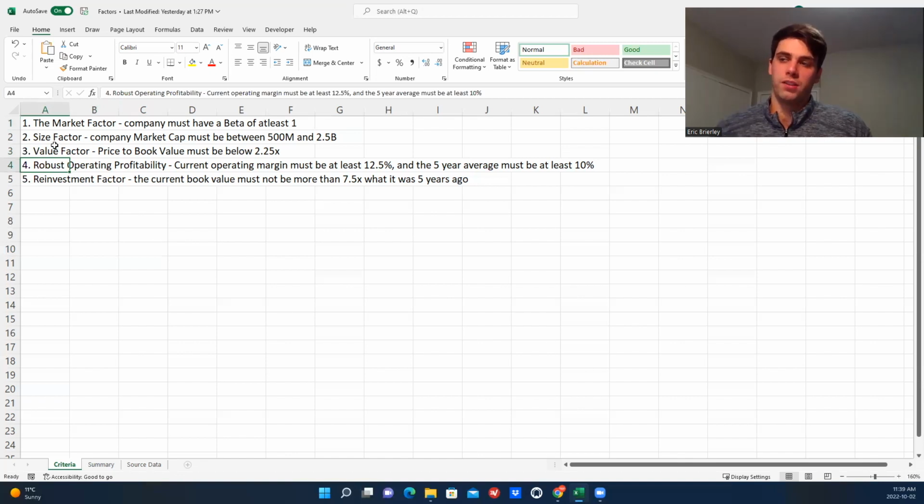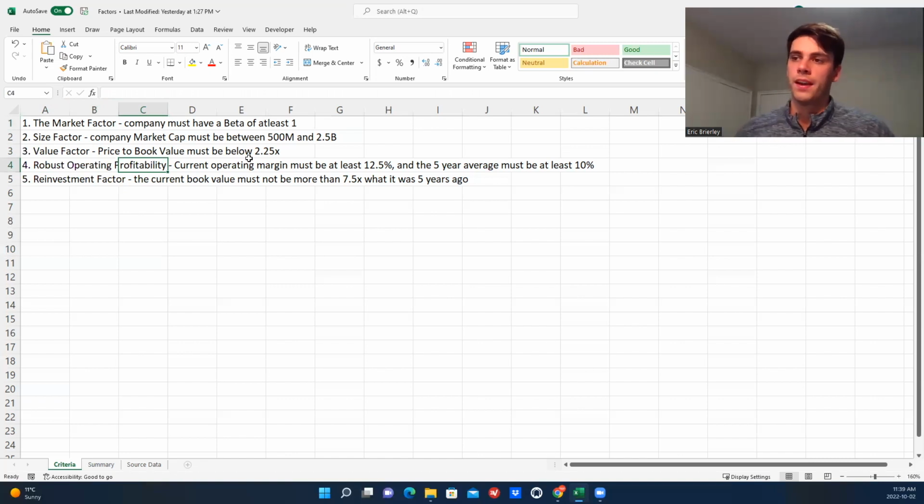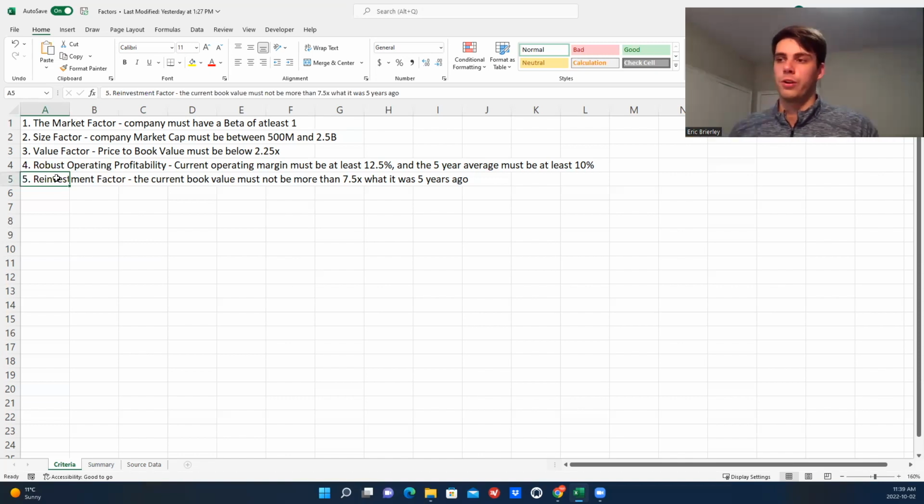And number 4 is robust operating profitability. So for this, I said they must have a current operating margin of at least 12.5%, and the 5-year average operating margin must be at least 10%. And then for the reinvestment factor, this one was a bit more difficult to determine, but what I decided to do was say that their current book value must not be more than 7.5 times what it was 5 years ago. So again, I'm sure everyone's gonna have their own opinions on how good or bad these are.